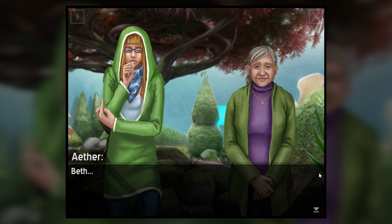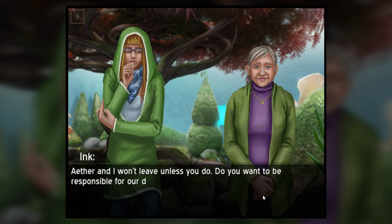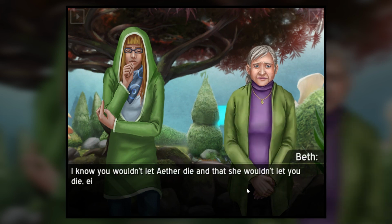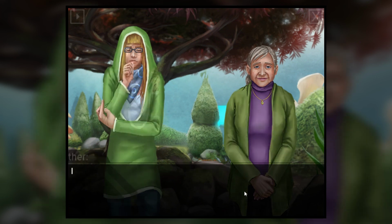Oh, we're gonna have to leave her, aren't we? Now please leave. Don't die here. You're young. Ether and I won't leave unless you do. Do you want to be responsible for our deaths as well? Oof. Harsh wording though. As well. That didn't need to be on there. That's an empty threat if I've ever heard one. I know you'll smarten up and leave as soon as I pass out. Or we'll drag you out. You think I'm kidding? I know you wouldn't let Ether die and that she wouldn't let you die either. Don't think I haven't noticed how you two have been eyeing each other.